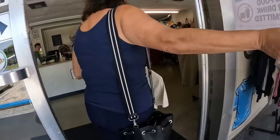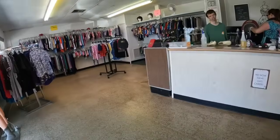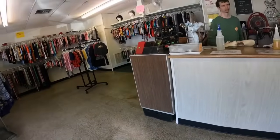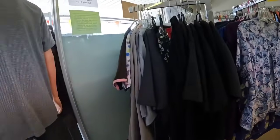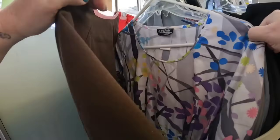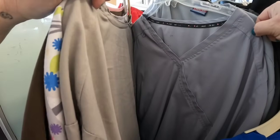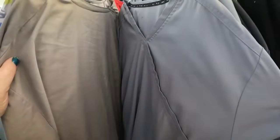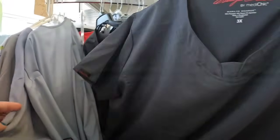And like I said, this store, they wash everything. So it smells so good when you first walk into the store, because everything goes through the washing machine before it gets out. So it's really, really nice. And it looks like they have some more scrub tops up here. And in this store, everything is $2.50 unless it is marked. So that is their one price.